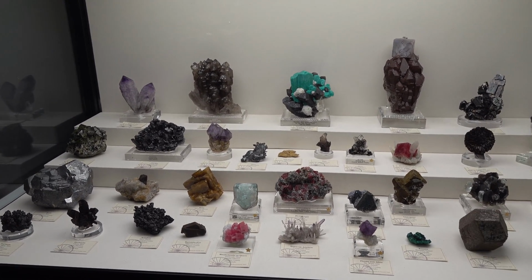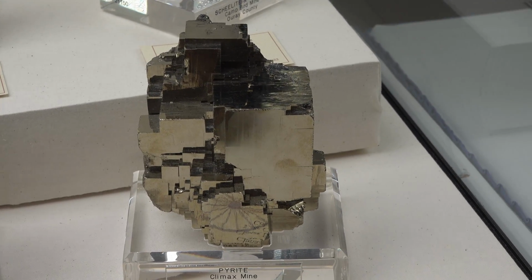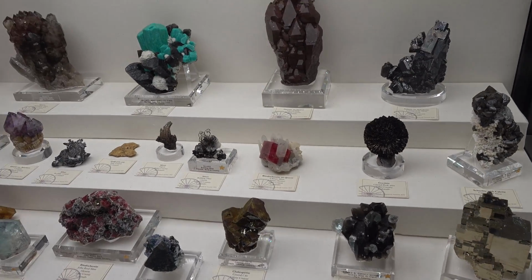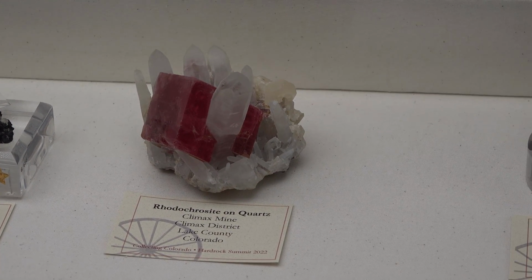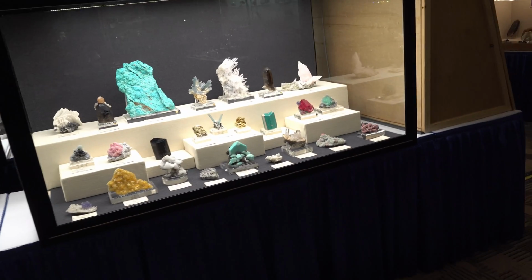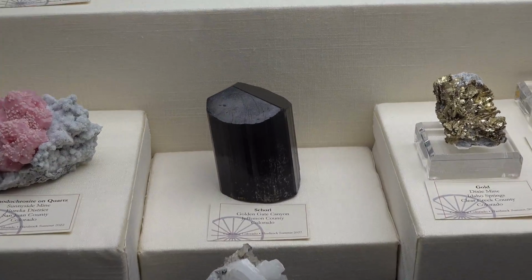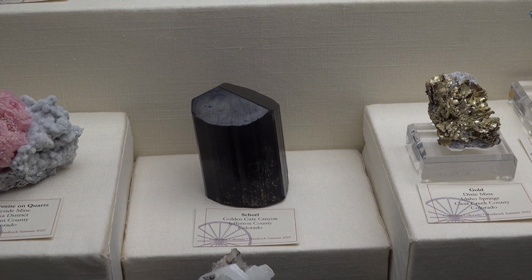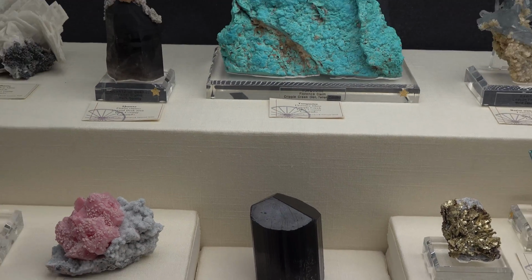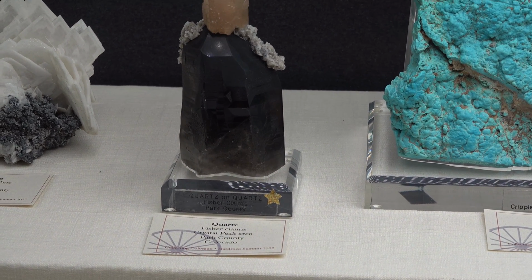I mean, look at all this beautiful stuff. Look at this pyrite. I love the pyrites. Look at this. It's insane. Wow. Rhodochrosite. It's gorgeous. And over here is another private collection, or so it seems. Whoa, look at the black tourmaline. That's from Colorado, too. I love black tourmaline. Look at that. That's just one big chunk. Perfectly terminated. Amazing. Oh, amazing. Smoky quartz with something growing on the tip there. It's gorgeous.